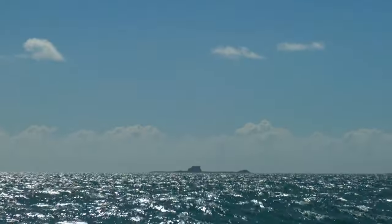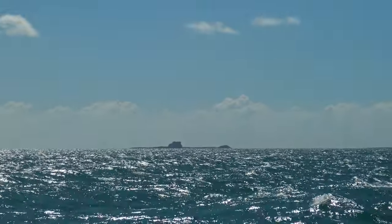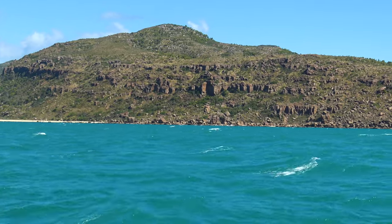No, that's not a submarine on the horizon, but a very well camouflaged set of rocks that look like a submarine.